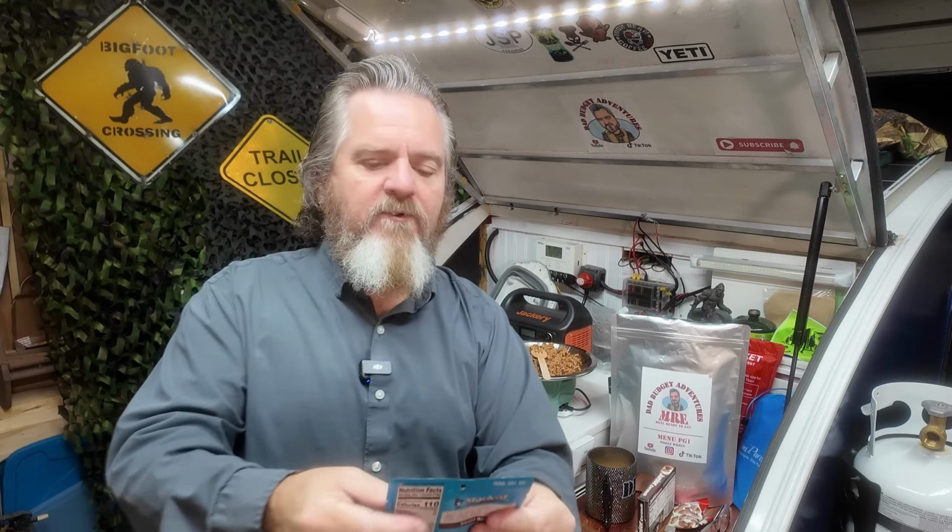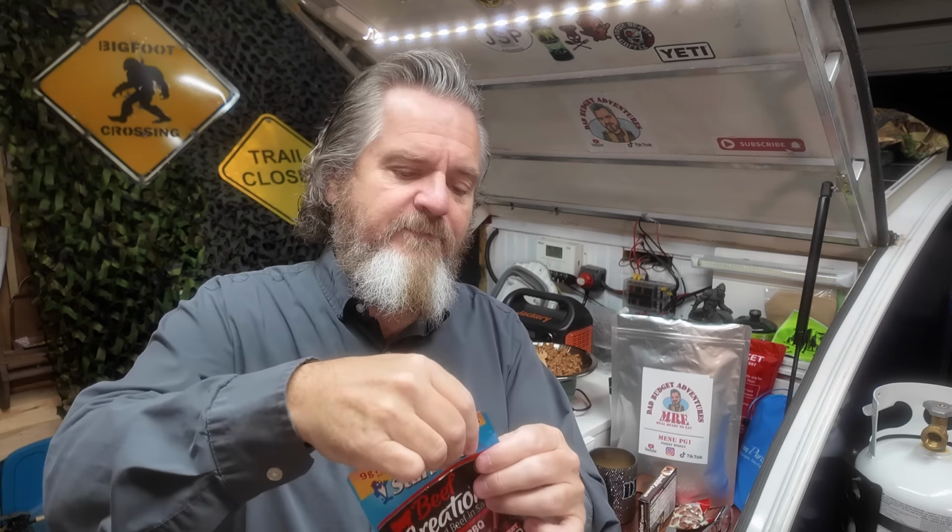So let's open up our Starkist Beef Creations seasoned beef in sauce. Now, of course, if you really want to be more traditional and you don't want to use a plate for these, you can always add this into this pouch, mix it in, and just eat directly out of this pouch. It's perfectly acceptable. If you're out at camp and you don't want to mess up dishes, I would absolutely do it that way as opposed to pouring it on a plate. But we're putting it on a plate so you can get a better look at it.